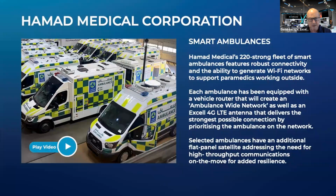And in that slide, there are 2 or 3 command vehicles in the background, but the vast majority of those vehicles are actually ambulances. And in the foreground is the first satellite connected ambulance. We're in the process of building 10 desert ambulances for Hamad Corporation as we speak. And each of those desert ambulances will have a combination of flat panel satellite antenna technology, along with 4 and 5G optimization antennas that we've provided as well.